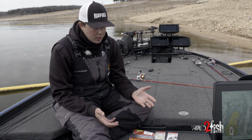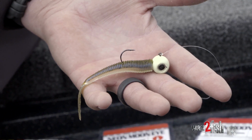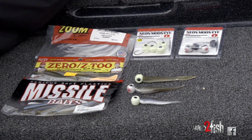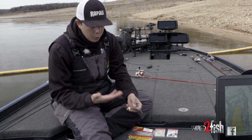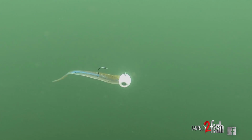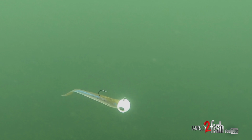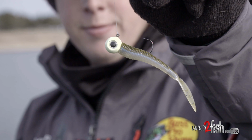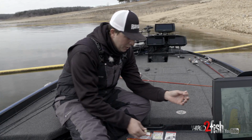Because of how deep they are, I went ahead and I'm dropping a 3/4 ounce moon eye on them. But I threw about 3 different baits, and I went ahead and rigged one of each up for you. Today I caught them all on a 4.5 quiver worm from Missile, but we bit off about 1 inch of it. You wouldn't think to use a worm on a Damiki, but it gives a really good shad profile. And I like to use really natural colors. It's got a shad color on the bottom, kind of green pumpkin on the top. But that's what worked for us today.